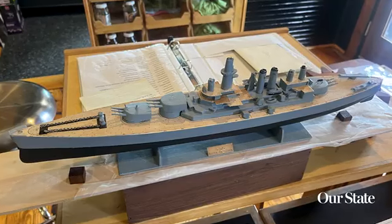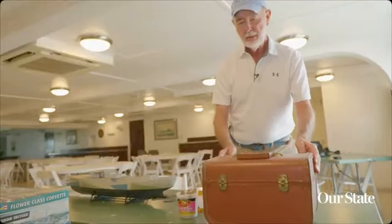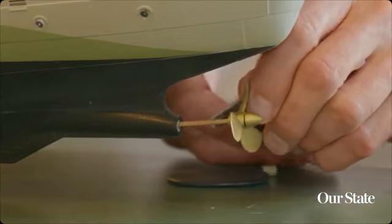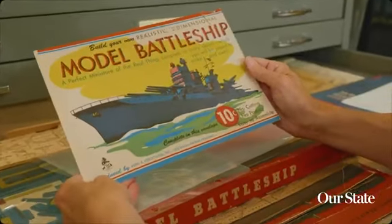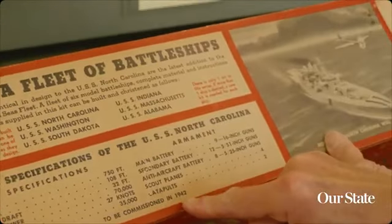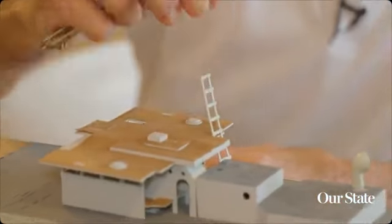It's the same color used in a scale replica of the North Carolina that model builder Jim Gower recently spent 8 months restoring. What we're doing here is fitting the propeller into the drive shaft. This is the oldest known model of the ship. This particular model came out in 1939 before the battleship was even launched, and they based the design on the British and the French and the German warships prior to World War II. So it's not a fully detailed model.